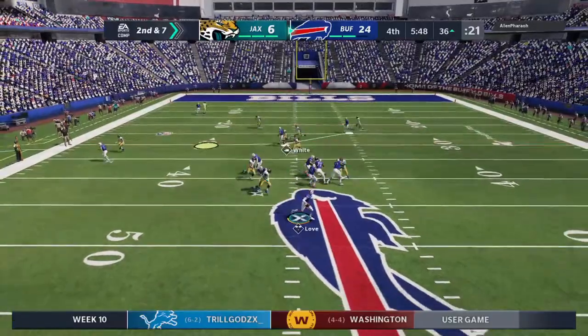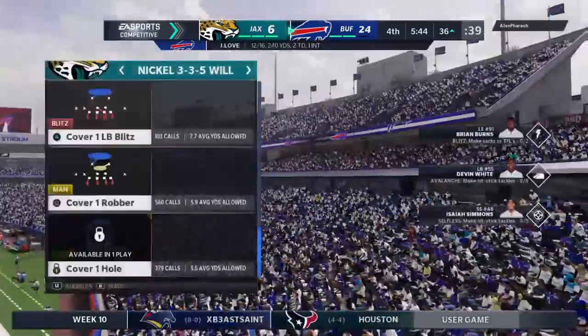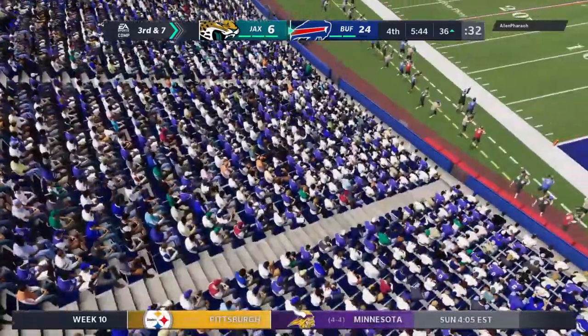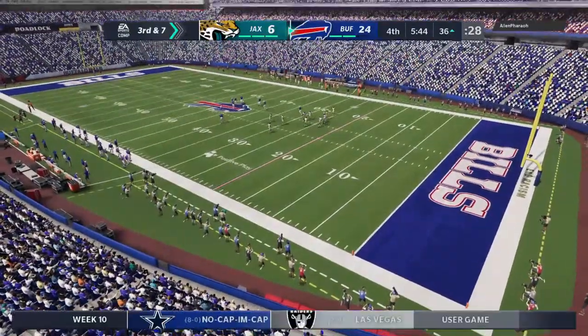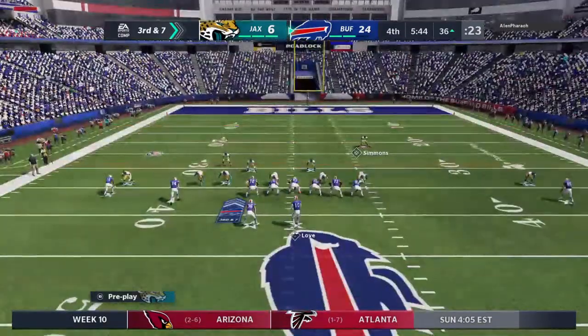Out of the shotgun, it's Love. Flush to his right. And that's going to be incomplete. Well, I like that right there. Not only was it the right play, throwing it away like that, frankly, I think it was the only play. Yeah, got outside of the pocket, realized he had nothing, just chucked it free. Yeah, live to fight another down, right? They need to get to the 29 if they want to pick up a first here on 3rd down.